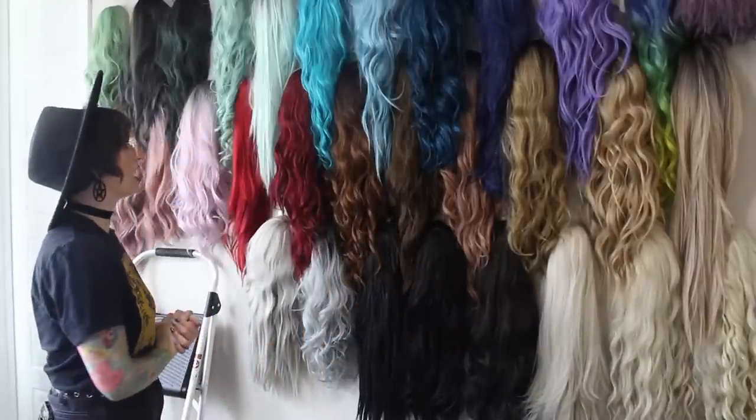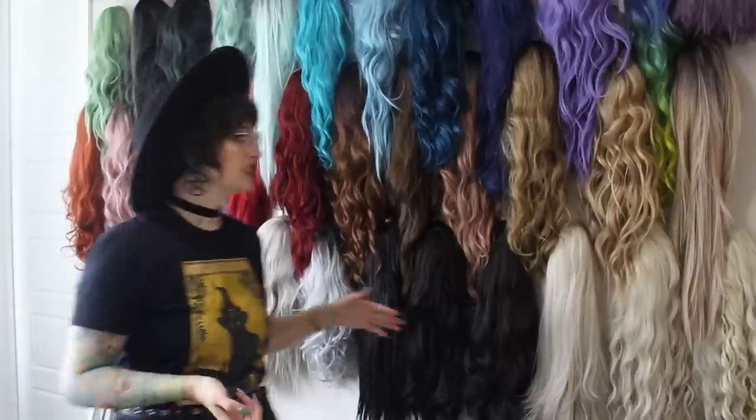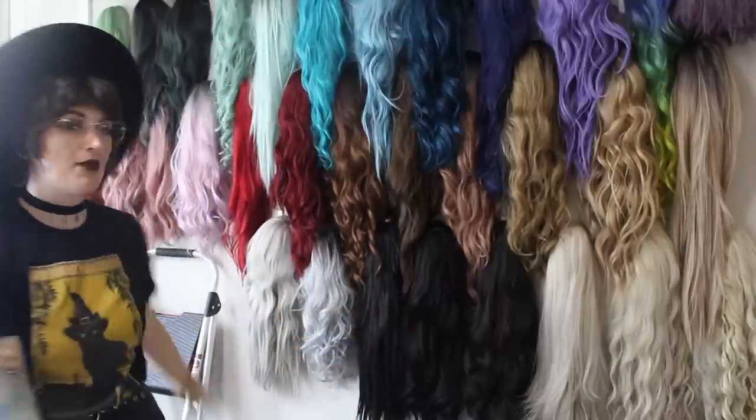Most of them are Crisma brand off Amazon. I have a couple from local shops, and two of them I believe are also from Entranced Styles off of Amazon. But yeah, this is my wig collection. I'm not gonna do an in-depth wig collection. I'm sorry, I know some of you want it, but I just frankly don't really have an interest in it.